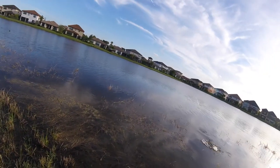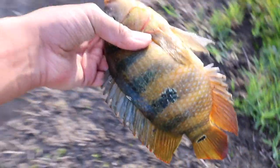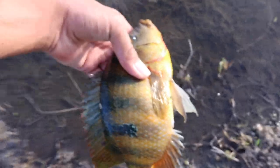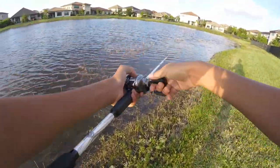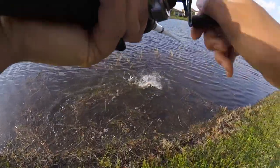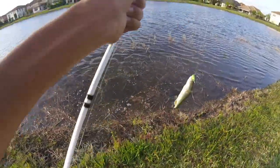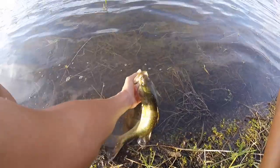Got him. Oh, it's a mine. What the heck? Pretty mine cichlid. Let's get a release. Okay. Another solid bass. Let's get a release.